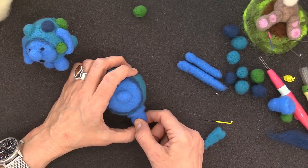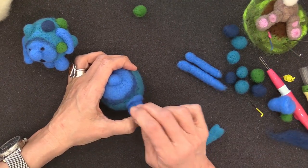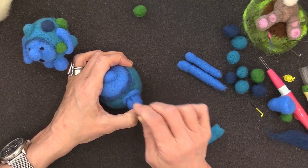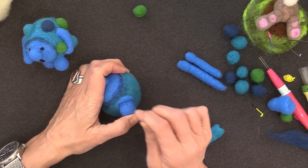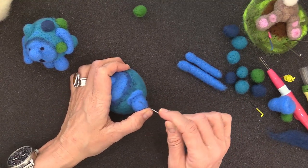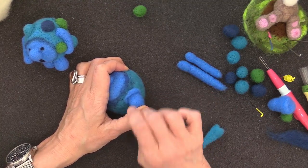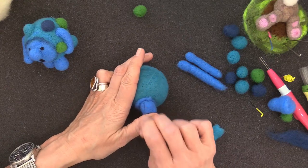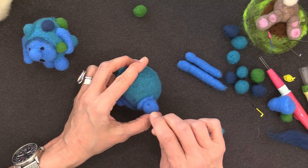But put one on right on there, and now you can use your 38 triangle or 38 star, or you could even use your 36, and we're just going to needle felt right into that loose fluff there to start. And notice that I'm even going into the shaft of the leg a little bit, and we're going to needle felt it right into the body. Get one side done and then flip it around and do the other side. Just needle felt right up the length of that leg there.